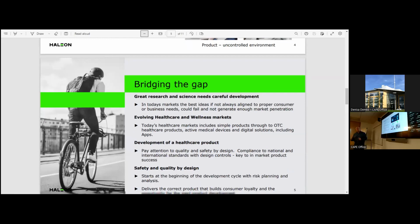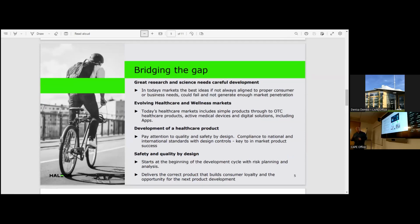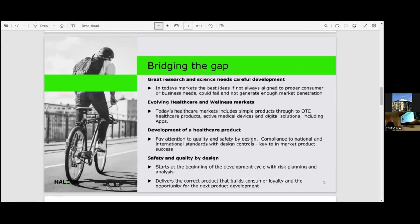So the piece I want to talk about is bridging the gap. Great research and science needs careful development. In today's markets, the best ideas don't always come from consumer or business needs, and therefore they could fail and not generate enough penetration in the market. So one of the key things is around carefully managing that process.